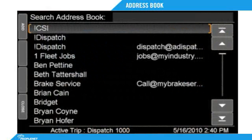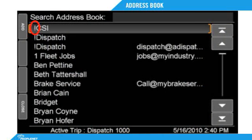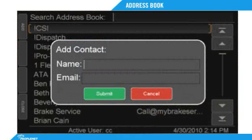Contacts are displayed first by special characters like the example shown, then by numbers, then alphabetically A through Z. Email addresses are displayed only for personal contacts, not corporate contacts. To add a new contact to your address book, press the Add button. When you see this screen, enter the contact's name and email address, then press Submit.